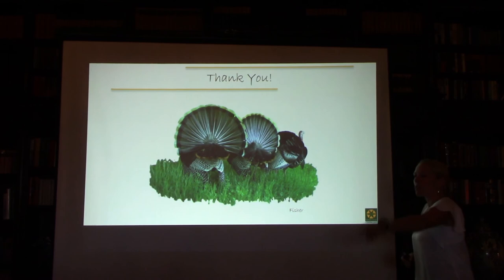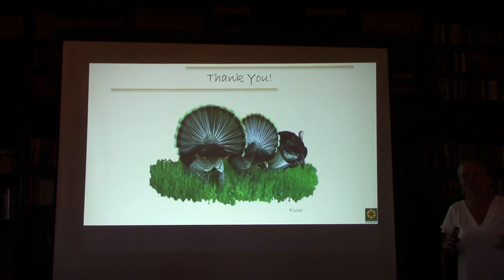Gophers. Yeah, we're working on that. Maybe the voles. This last year, the voles were pretty crazy, too.